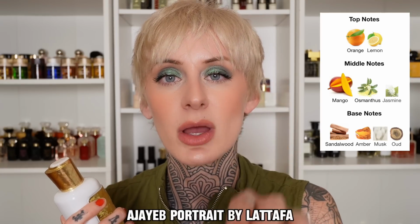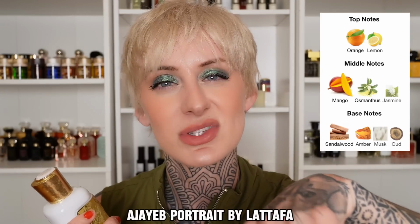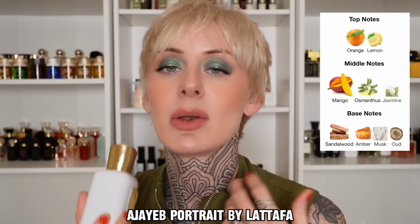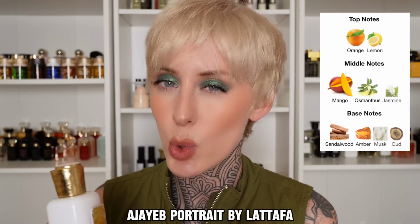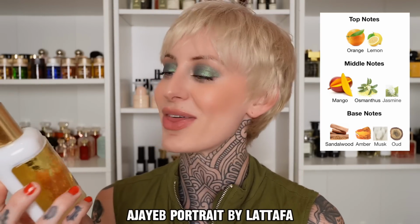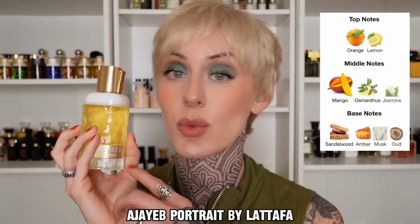reach through the camera and down into your tonsils. You feel me? So if you like something mango, but you want something that's a little milky, a little creamy, woody, and floral, this one, Ajayeb. Ajayeb? We'll go with that. Ajayeb Dubai. And that's another one from Lattafa.